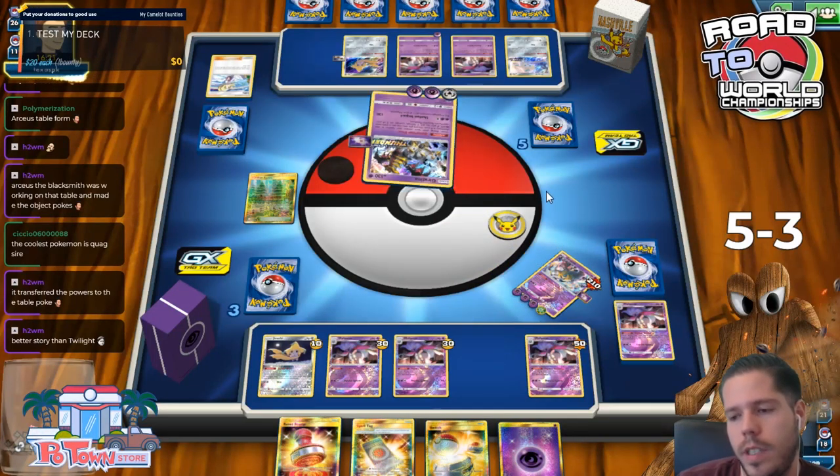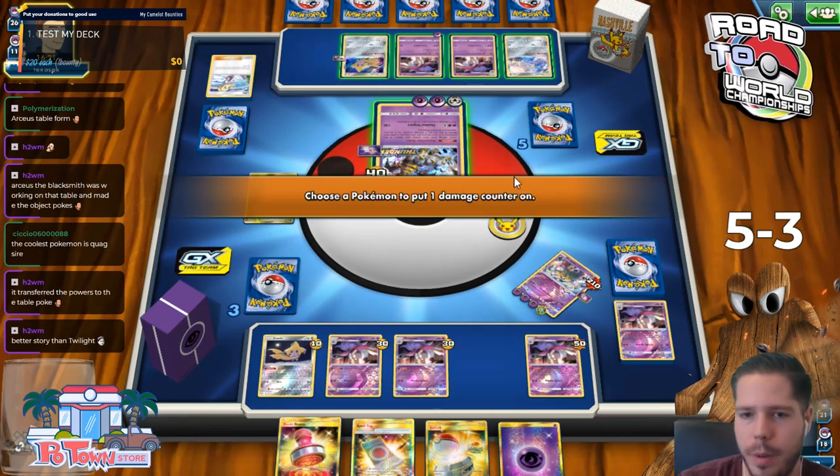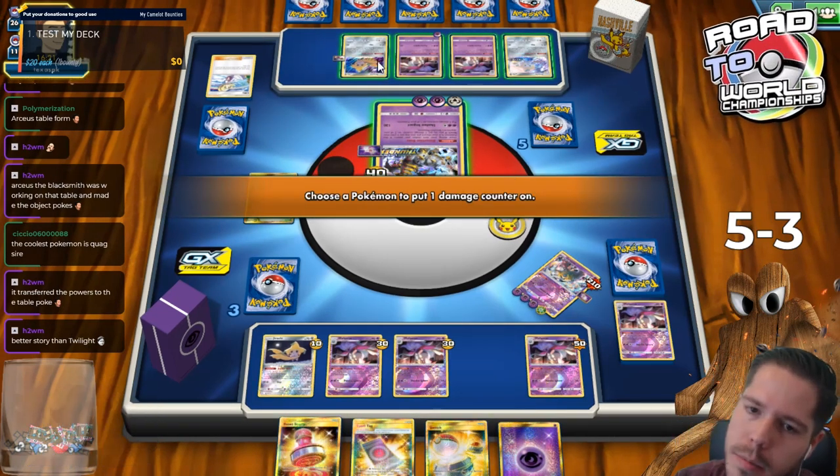The coolest Pokemon is Quagsire, potentially.